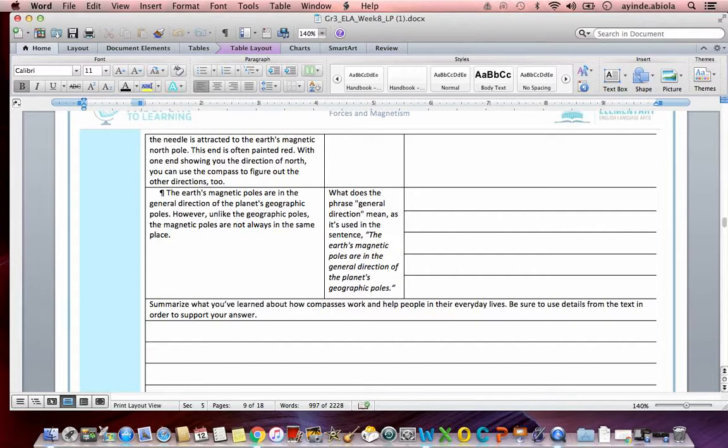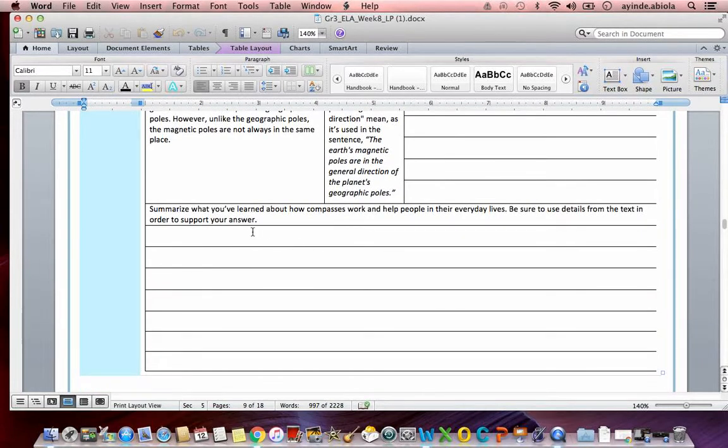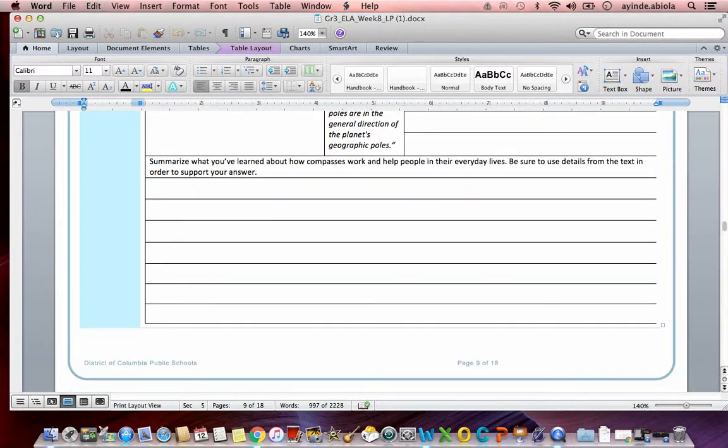Okay? All right, so for this last piece, let's read it, and then I'll tell you what I would like for you to do. Summarize what you've learned about how compasses work and help people in their everyday lives. Be sure to use details from the text in order to support your answer. So here, they just want you to summarize. You can do this by thinking about what you've read and writing, let's say, 3 sentences about what you've read about compasses and how they help people in their lives.